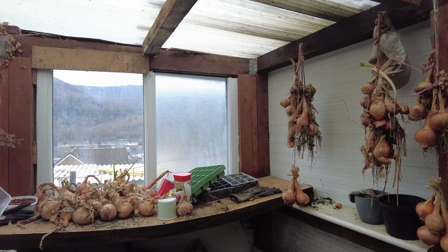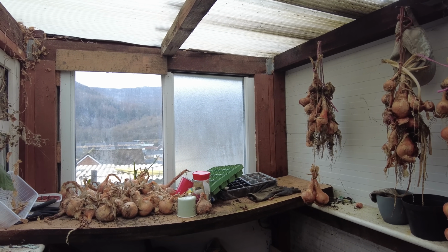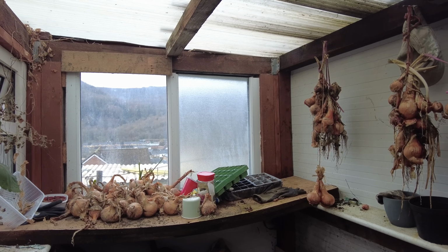Look at this shed here. Just imagine being sat in a shed like this, cup of tea, looking out at that view. Glorious.